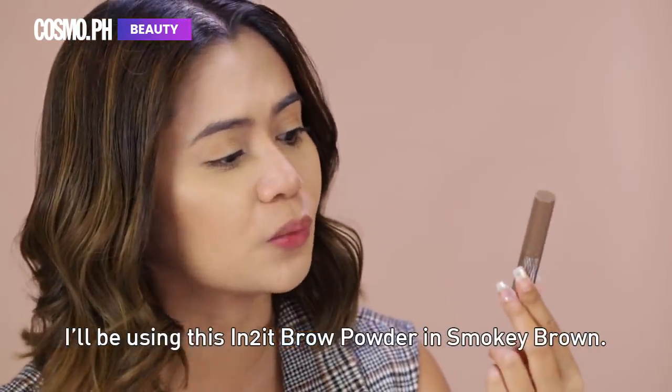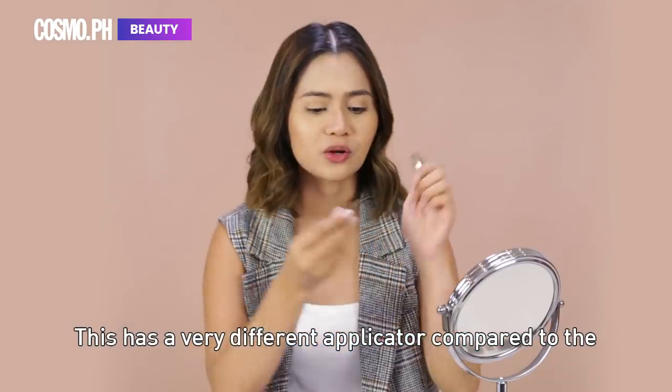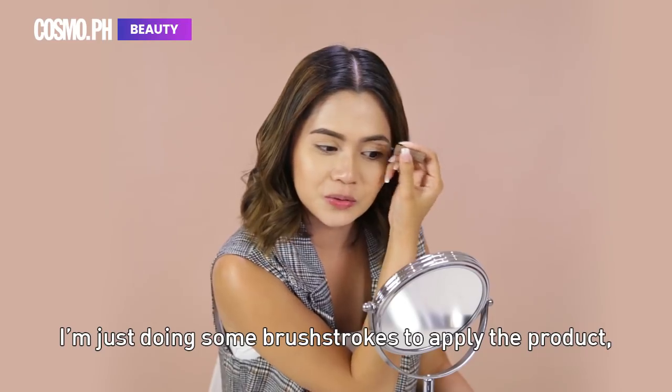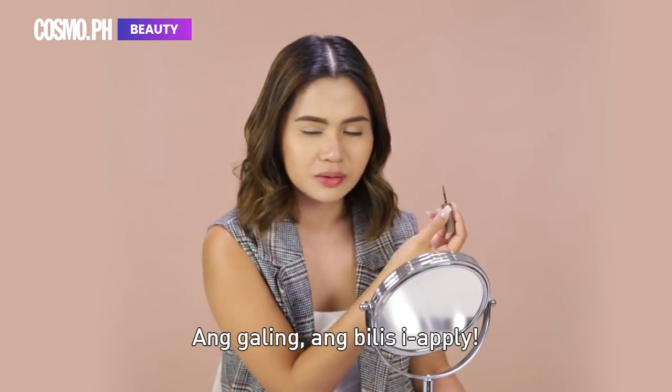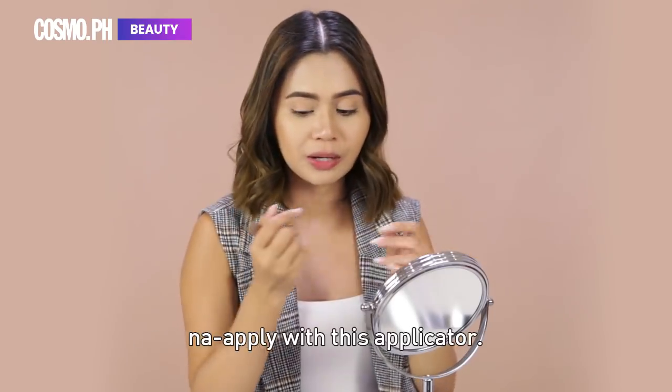I'll be using this Intuit Brow Powder in Smoky Brown. This has a very different applicator as the usual applicators for the brows. I'm just doing some brush strokes to apply the product, filling in my brows. Ang galing no, ang bilis na i-apply. Pati ako humanga ako. Habang nag-apply ako, as you can see guys, ang bilis ko siyang na-apply with this applicator.